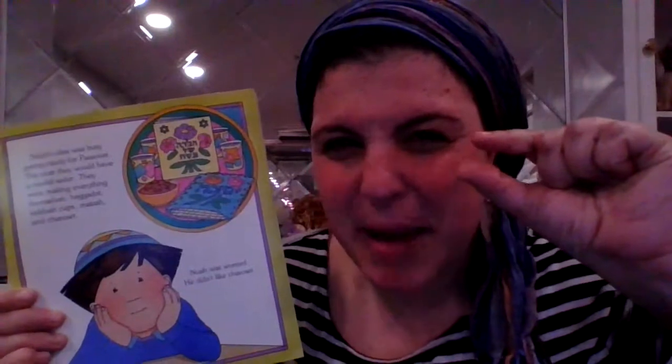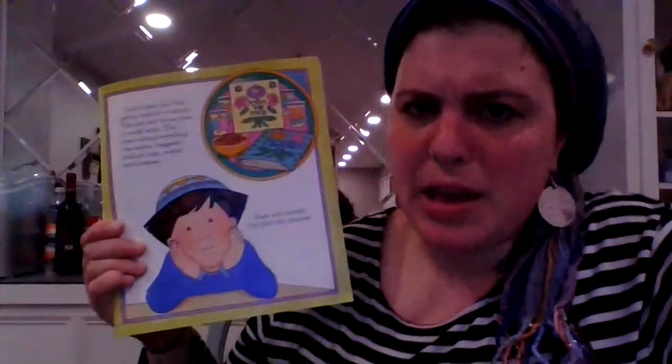We haven't talked about matzah yet. Do you guys know what matzah is? Matzah is very, very flat bread. It's kind of like a cracker. It does not rise. When you make bread, it rises. Matzah stays flat. To remind us that the Jews had to run quickly out of Egypt and didn't have a lot of time and they couldn't bake their bread, so they had matzah.